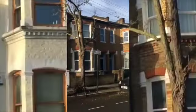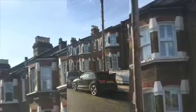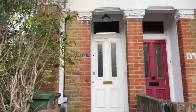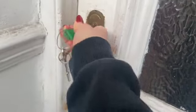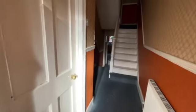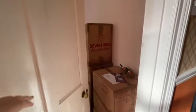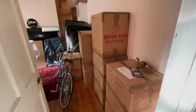Good afternoon, guys. I thought before we're actually gonna go and travel again, I'm gonna show you the inside of one of those typical Victorian houses that you find everywhere in London. Alright, so we're gonna start the tour here. This is the very first room. Don't be shocked. This is normally our living room.